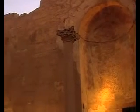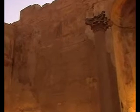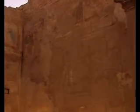Age revealed the hidden truth of that hall when parts of the plaster fell down and the original scenes were exposed. Now, we can see the king in his relationship with different gods and goddesses.